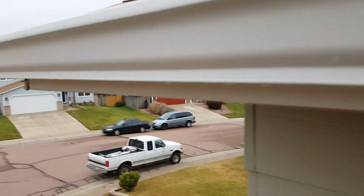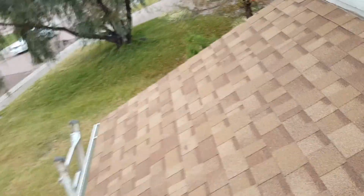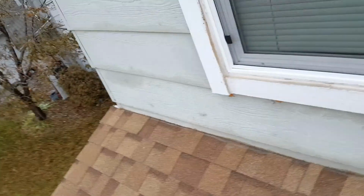Skylight made it. The gutters did not. The new windows we put in look to be okay. Sure could use some paint.